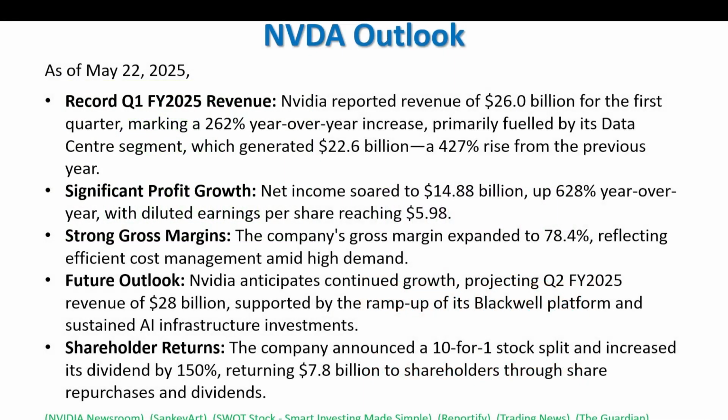In terms of May 22nd, the record first quarter 2025 revenue: NVIDIA reported revenue of $26 billion for the first quarter, marking a 262% year-over-year increase, primarily fueled by its data center segment, which generated $22.6 billion, a 427% rise from the previous year. Significant profit growth: net income soared to $14.88 billion, up 628% year-over-year, with a diluted earnings per share reaching 5.98. Strong gross margins: the company's gross margin expanded to 78.4%, reflecting efficient cost management amid high demand.